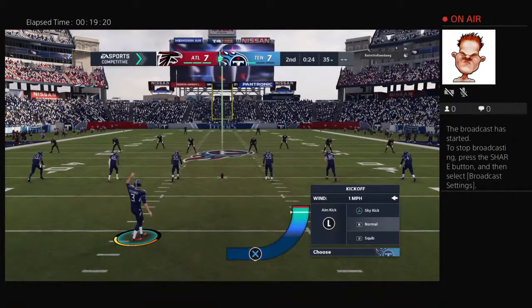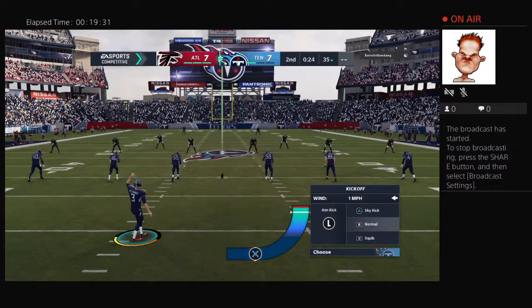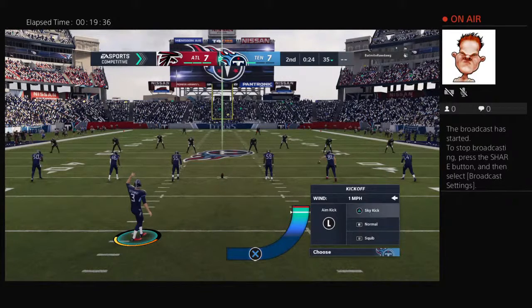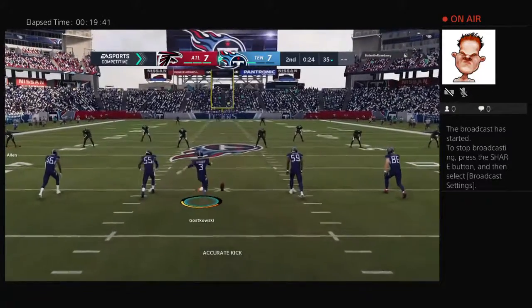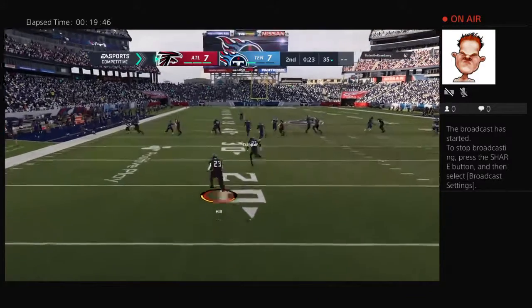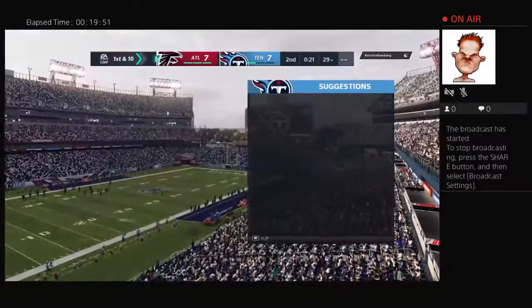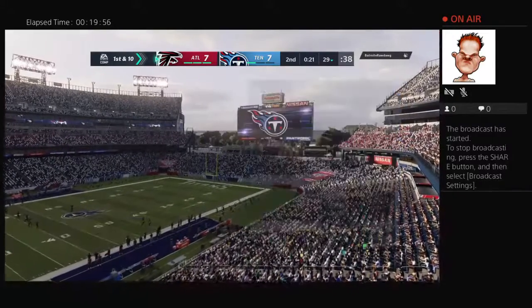Stephen Gostkowski set to kick off. So all even at 7 now as they kick it away. The dangerous Hill now to return. And a good return as he'll be stopped just shy of the 30-yard line, at their own 29-yard line.